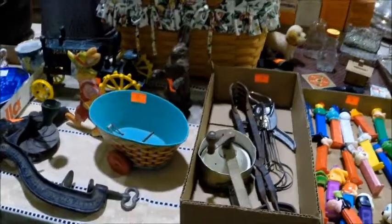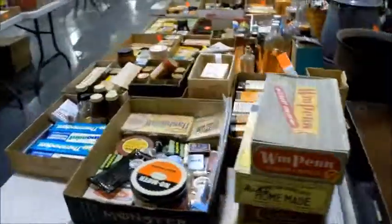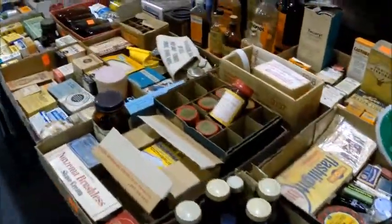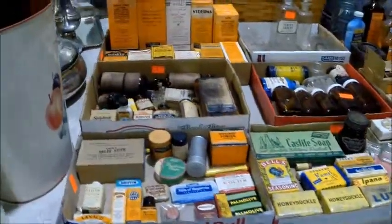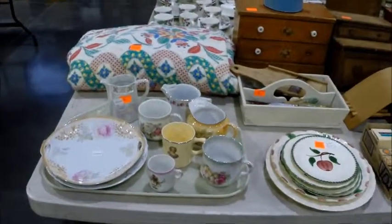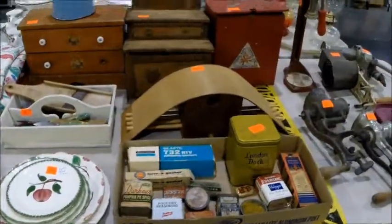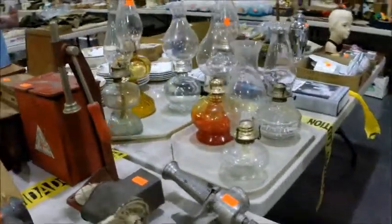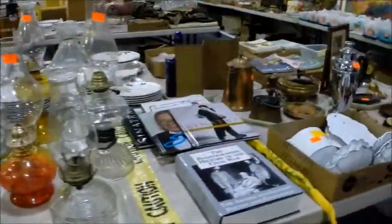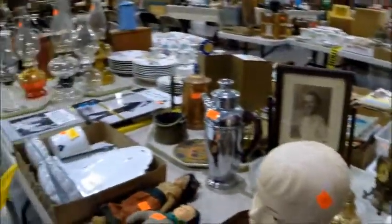Cherry cedars, Longaberger baskets, seltzer bottles. This table is filled 12, 13 plus flats of some early pharmaceutical bottles and other advertisement boxes and tins. Here we have some German and Czechoslovakian painted china, Blue Ridge, back into a little more doll furniture, an old meat grinder, kitchenware selection here, some oil lamps, Frank Sinatra and Civil War related storybooks, two enamel soap dishes, ring dishes, a lot of linen there.